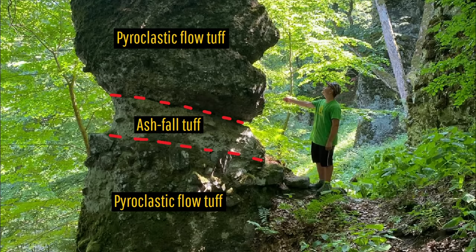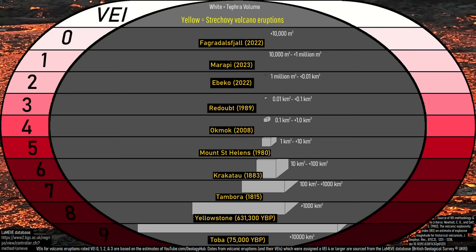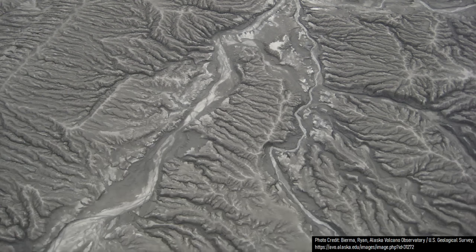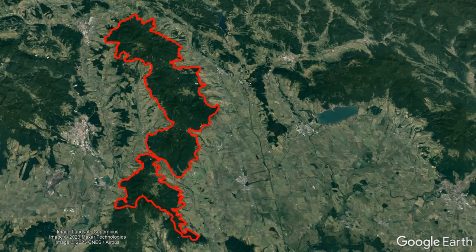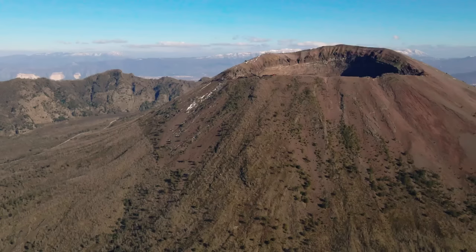Based on the thickness of this material, it can be estimated that Strechovy once produced two VEI-4 explosive eruptions and a single VEI-3 eruption. For comparison, here is what the aftermath of a similar volume VEI-4 explosive eruption of Okmok in Alaska looked like. If we were to compare Strechovy to a modern active European volcano, it would be closest to Italy's destructive Mount Vesuvius.